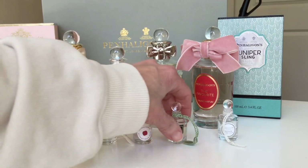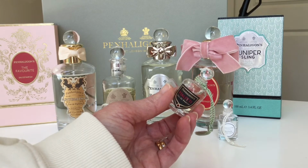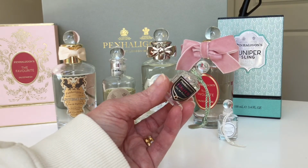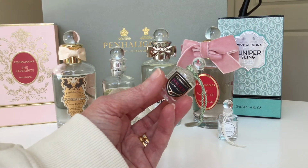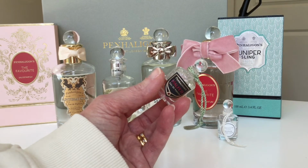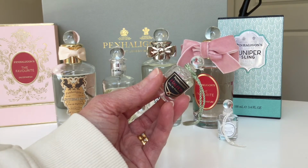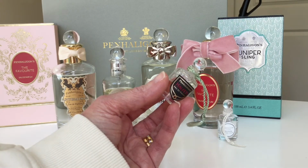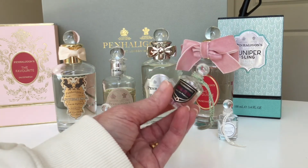And then we have Halfeti. Halfeti is a sort of heavy, spicy, sweet, woody fragrance. It is unisex. I think it leans more male. There's a lot going on in this fragrance. It's sort of citrus and woods at the top, spicy, like saffron, nutmeggy, cumin in the middle, and then at the bottom it's leather, oud, tonka bean, sandalwood, vanilla.